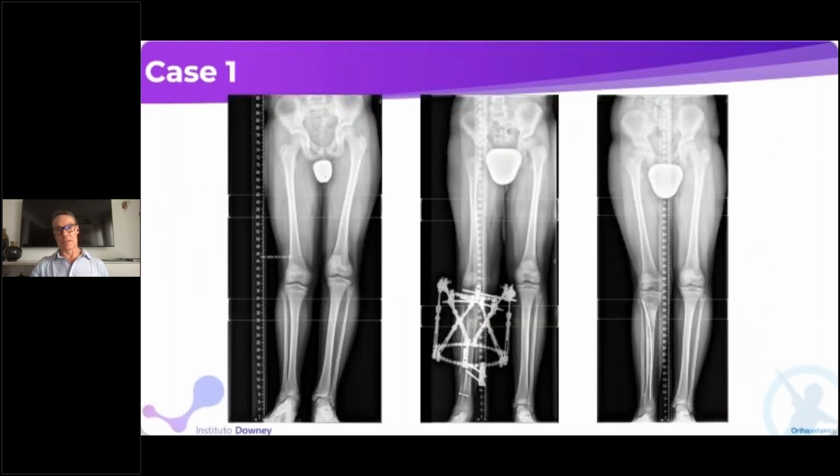For example, this is a case of a patient with right fibular hemimelia, which caused a discrepancy, and we lengthened, and the patient was left with a minor discrepancy, but did not want to continue lengthening as he was fed up with lengthening with the apparatus. So we just left it at that and it was fine. And the patient went on well, just using a small lift.